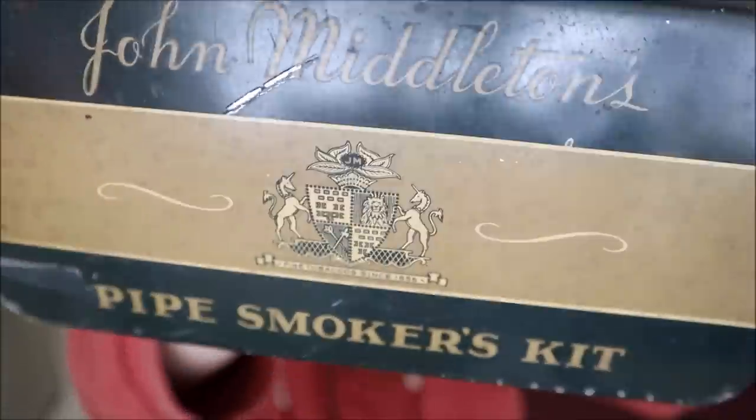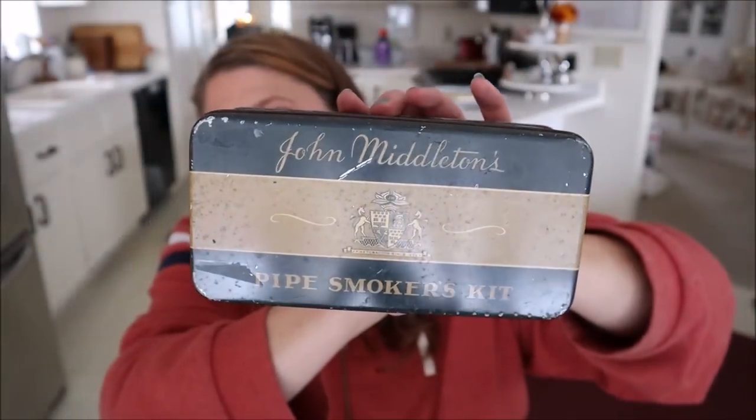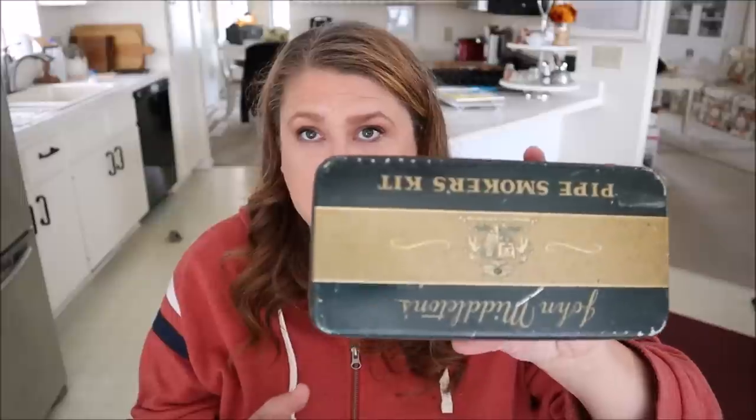And it says John Middleton's Pipe Smoker's Kit. And it's got this really cool crest on the front of it. And I liked the black and gold. I think that was really pretty. And it's a nice little tin, either used as a riser or stacked on top of other tins, that sort of thing. And I think it is pretty cool. I don't know if you guys remember, but in the wintertime, after Christmas, when I take down all my Christmas decor, I like to do a black and white theme. So I'm always on the lookout for black tins to use as risers and, you know, decorative stuff.